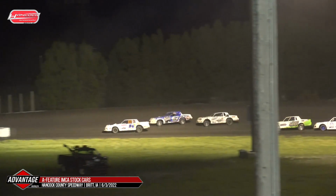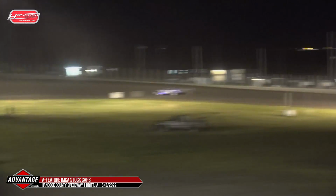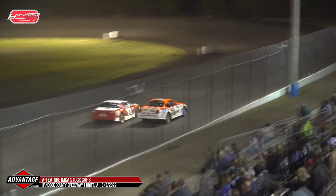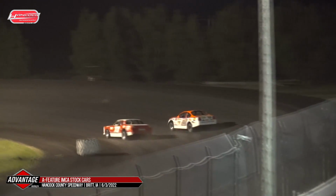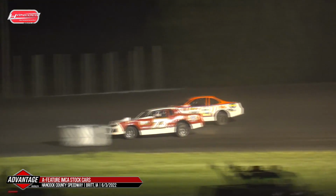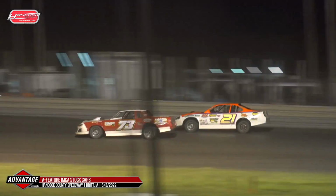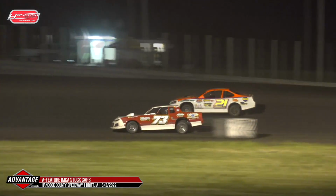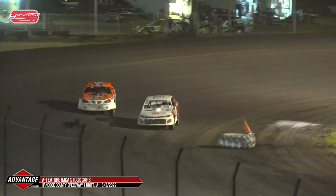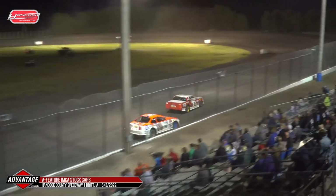Swearingen still trying to work on the back bumper of Borchardt there, as Borchardt tries to get the car to rotate in turns 3 and 4. Swearingen now to the inside. As they work through turns 1 and 2, Swearingen will make the pass for 2nd off turn number 2, using the low side to his advantage. That gives the 73 the 2nd spot.